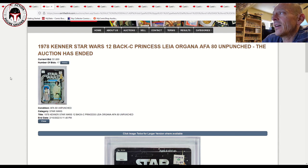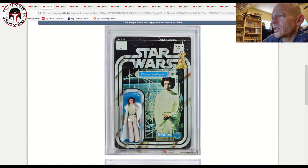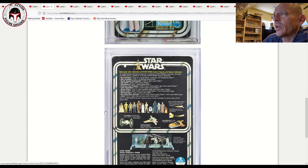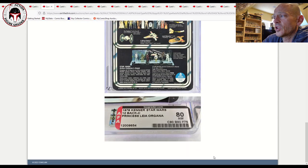Anyway, here's a 12-back C Leia. This was AFA 80. Beautiful example there. Now, again, this goes back to what we've talked about in the past, and the scores reflected it, but the Leia's torso has started to discolor. So it's got some discoloration going on, even inside a sealed blister like that. But the score reflected that. It was a 75 for the figure score.